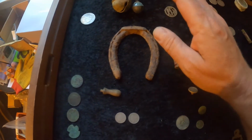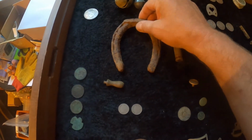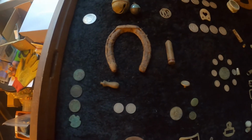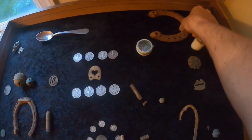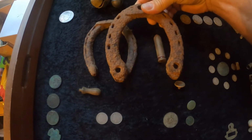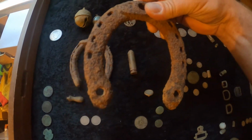And when you're out there detecting, you're going to come across horseshoes. A lot of times they're broken. This one's not, so keep the lucky horseshoes. And I have another one up in this corner, and this one's a beast. Look at it compared to that other one. This came from a big horse.